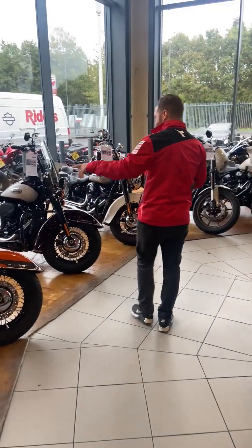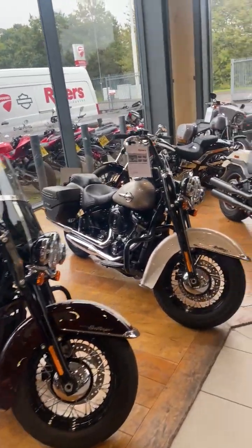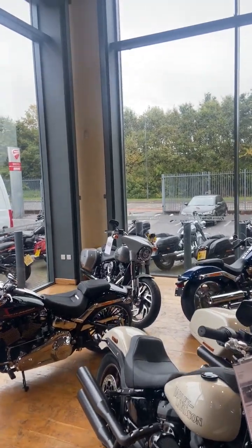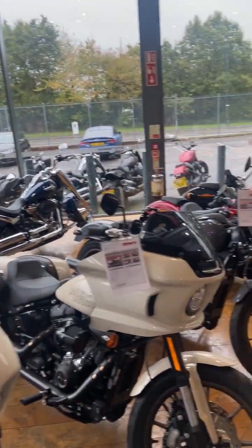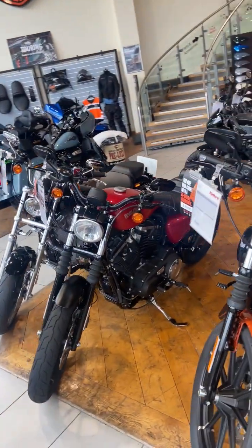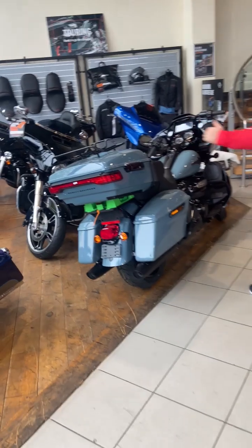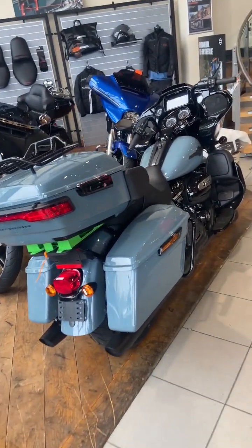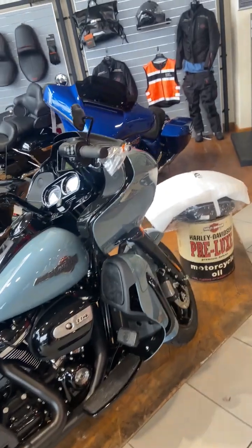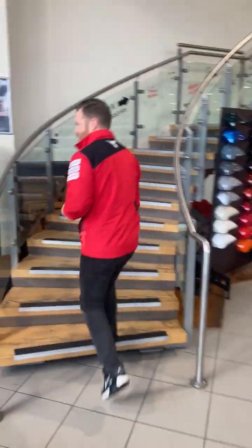Then we've got Heritages with and without screens. Got the ultra cool Breakout over in the corner. Villain's bike, absolutely cool. And we've got some of our 883s, I think that's got the 1200 conversion in it. And this just arrived last week. Yeah, let's go and head on upstairs.